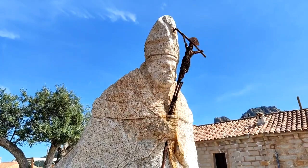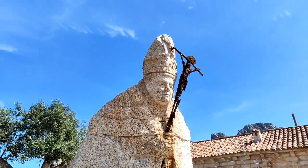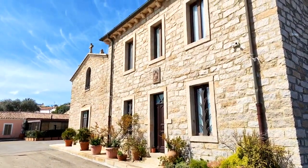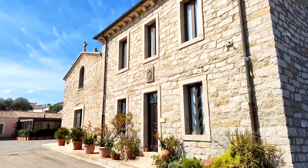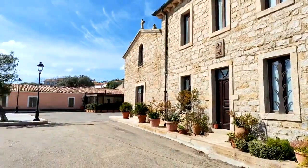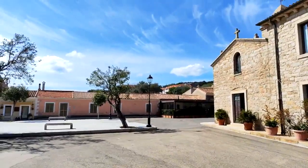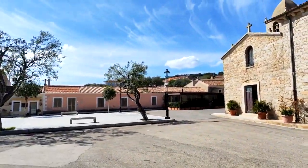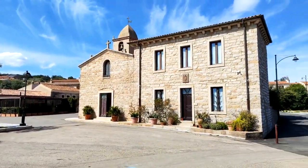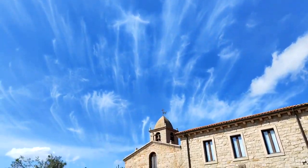I've seen some tourists already. What is that building? A church. That's the central church here, with the church house on the side. The construction of the church was requested by people living here around in the countryside around 1893. Then the church was built in 1903.